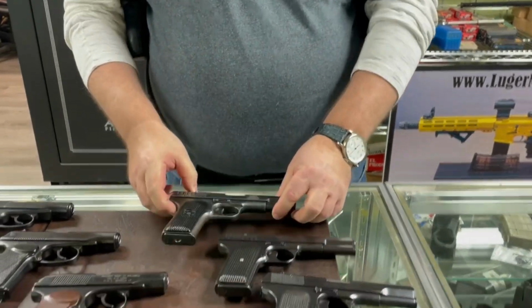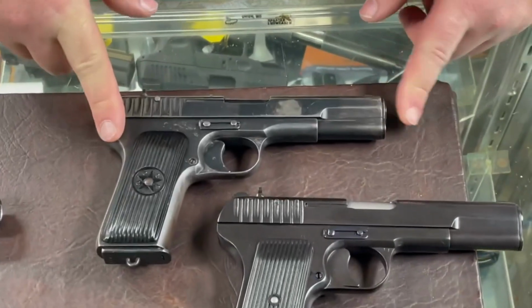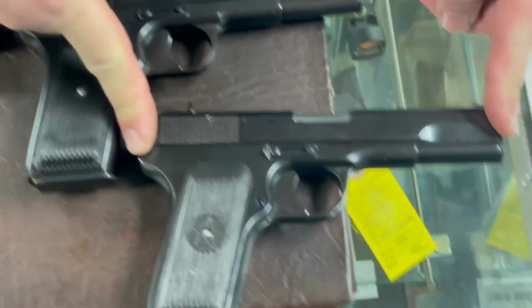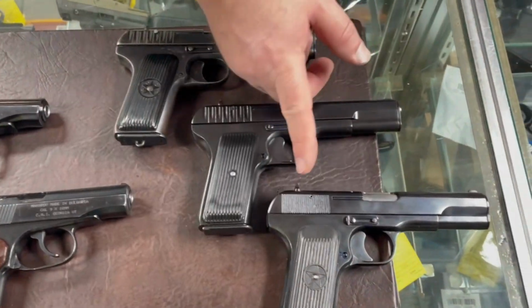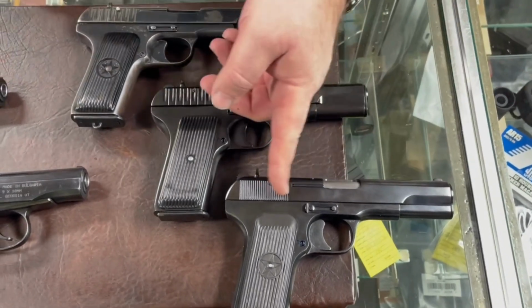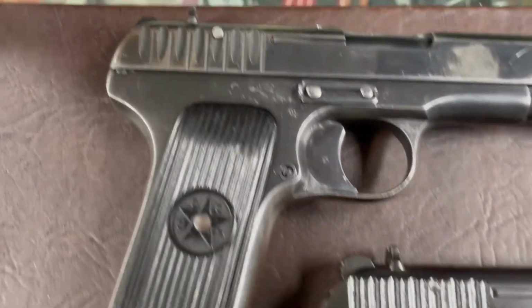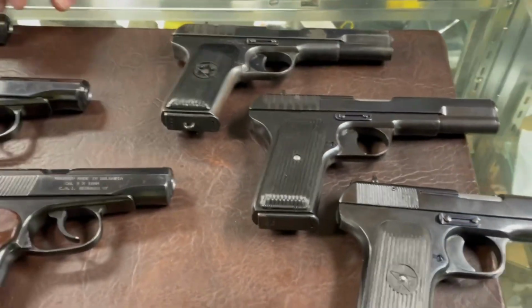So here we have a Russian World War II gun, a Polish production gun, a Chinese production gun. As you can see, serrations were changed post-World War II, and a lot of Russian, Yugoslavian and Chinese designs were otherwise unchanged, but the serrations were different. The only gun that is mimicking a Russian early design exactly is a Polish weapon.